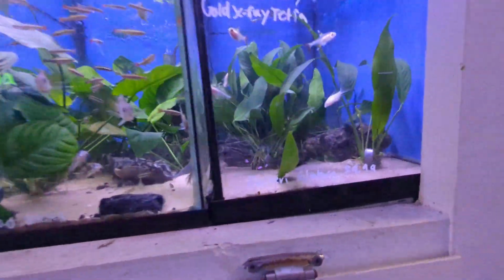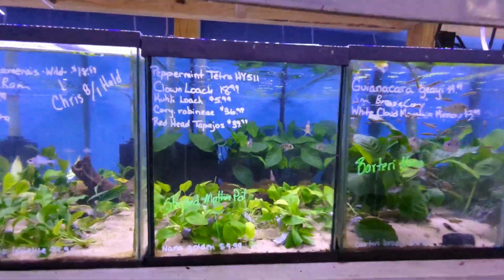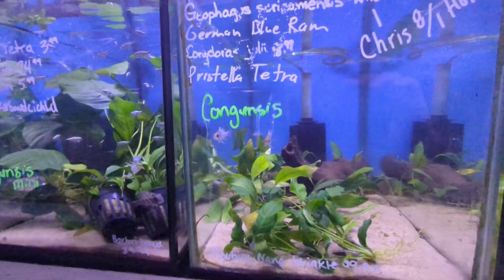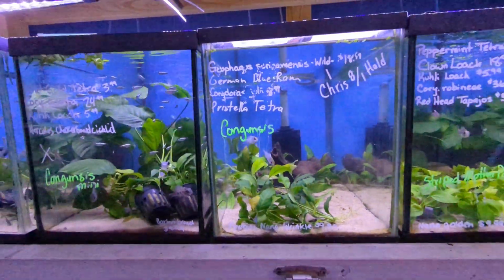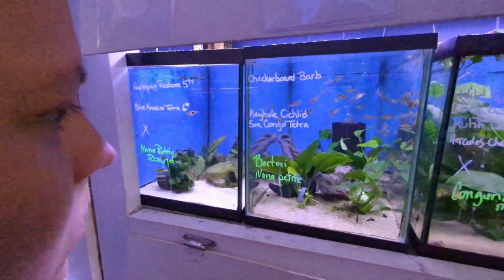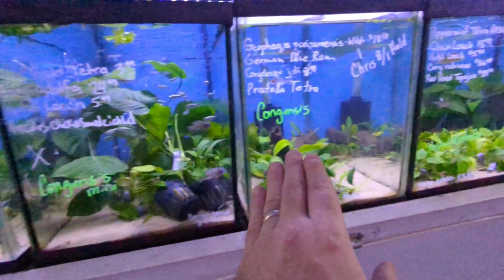Peacock gudgeons in there somewhere. I don't see any, but they were here last time. Electric blue rams. Peacock gudgeons. I don't see any in there this time, but as you can see, every tank is not connected. Using airlines, no actual external tubing. That's a good thing. It keeps this tank from getting this tank and this tank and this tank sick.